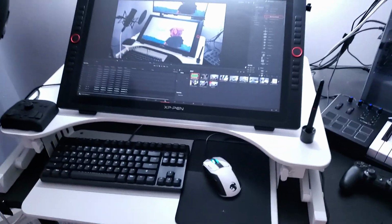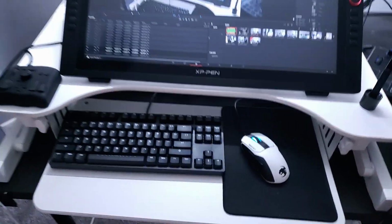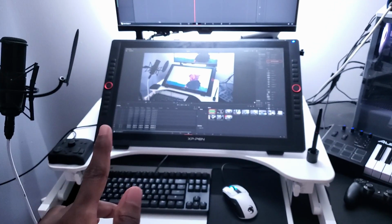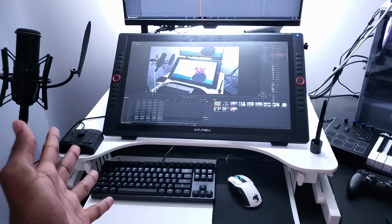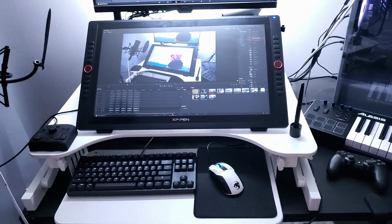It's really, really sturdy, but my only complaint is that the keyboard tray right here can be a bit flimsy at times. I definitely want to splice in some footage of me showing you the standing position of this contraption because it's awesome to be able to draw while standing, especially with a tablet like this.